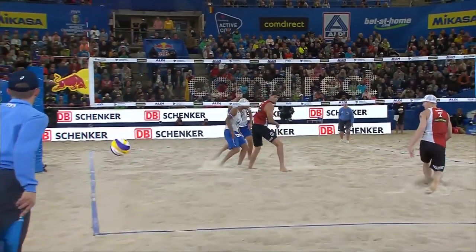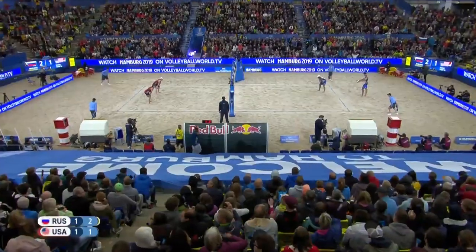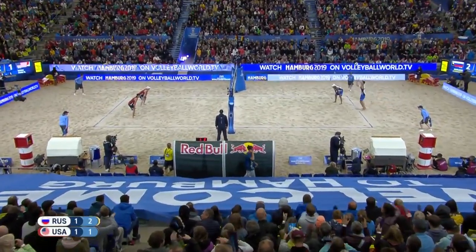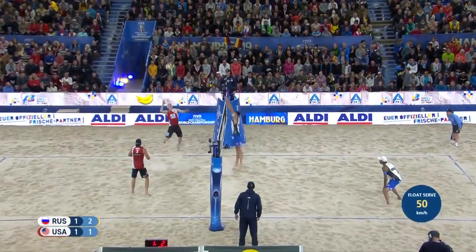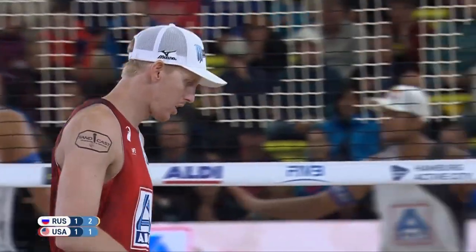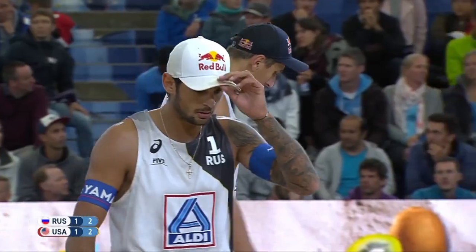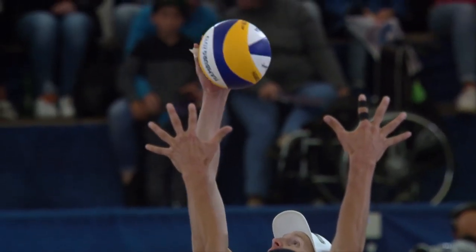It's as if we haven't even mentioned Stoyanovskiy over the last 10 minutes, it seems. He's been relegated to a server and a setter. Hasn't enforced his will blocking and hasn't had many opportunities to hit the ball either. I think in order for Russia to win this, he's going to have to insert himself, be a little more aggressive.